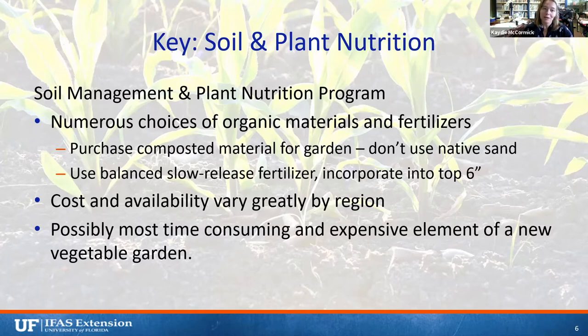So going from that to trying to buy stuff in bags, if you go to the store and find something like Black Cow or garden soil, it's going to be more expensive to buy that bagged stuff as opposed to finding somebody who can drop off a load of compost for you. If you want to make your own compost, that can be a whole other project at your school garden. And there are definitely good documents on how to do composting.